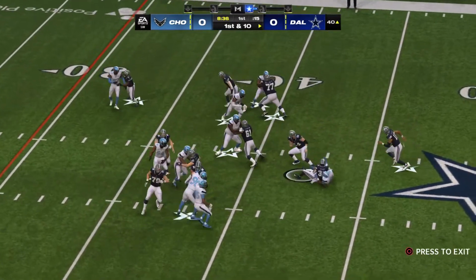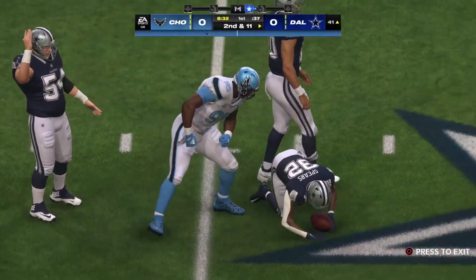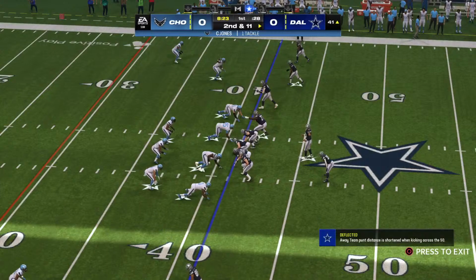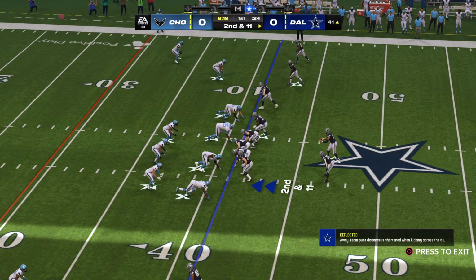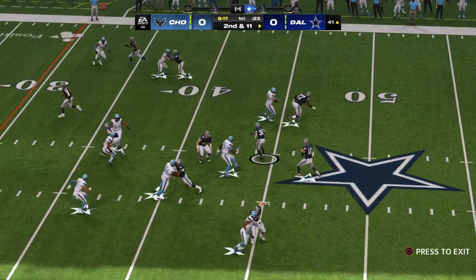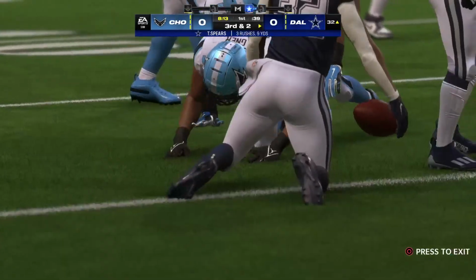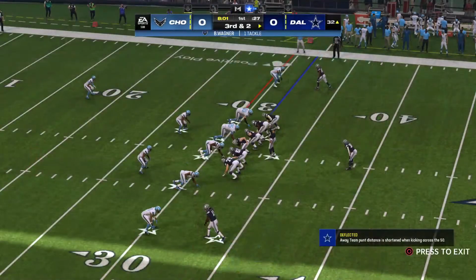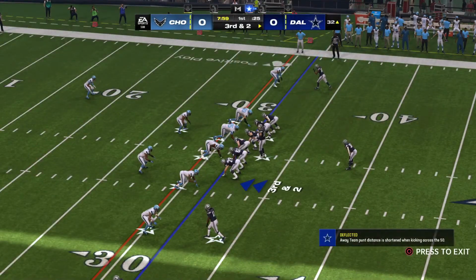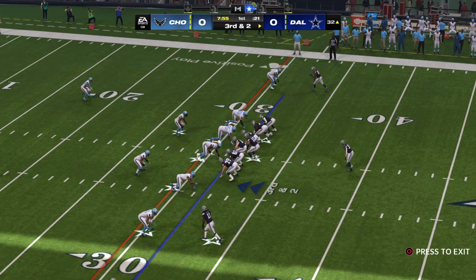On 1st and 10, it's Spears. And he is going to be stopped cold behind the line of scrimmage. Looking at a 2nd and 11 now after the loss. Brings up 2nd and 11 at the 41-yard line. Right back to Spears. And down inside the 35, he goes to the 32-yard line. A gain of 9 brings up 3rd and 2.